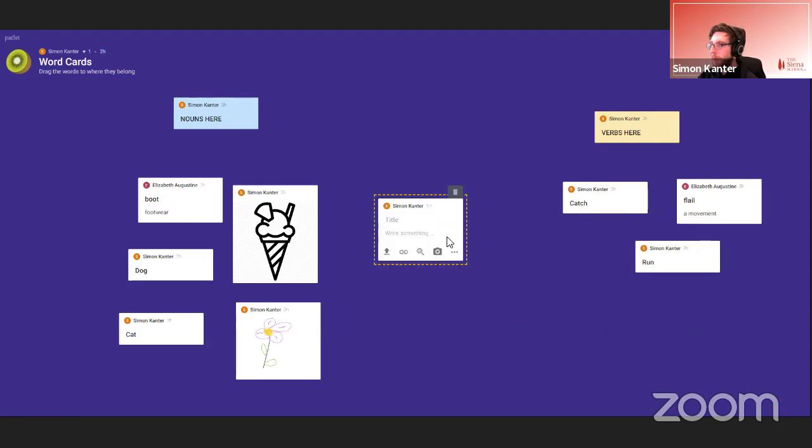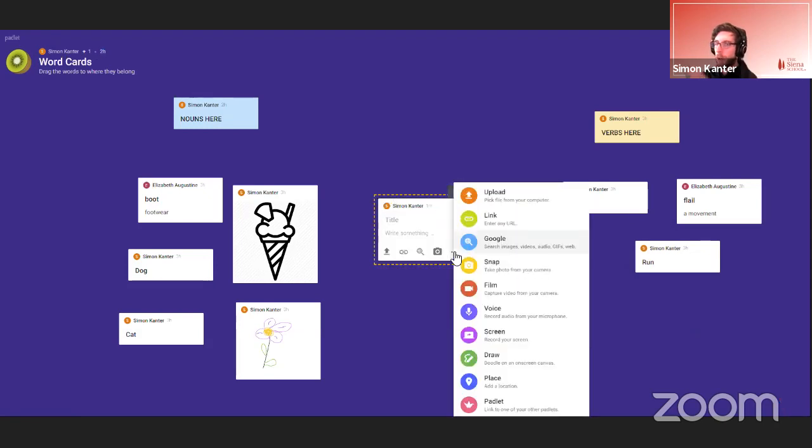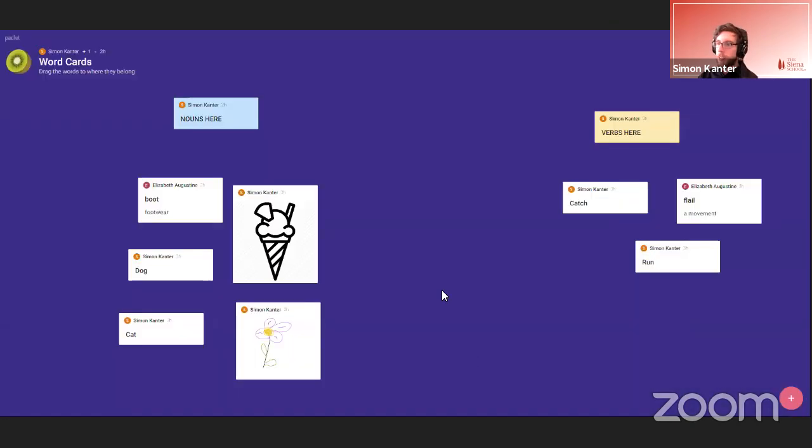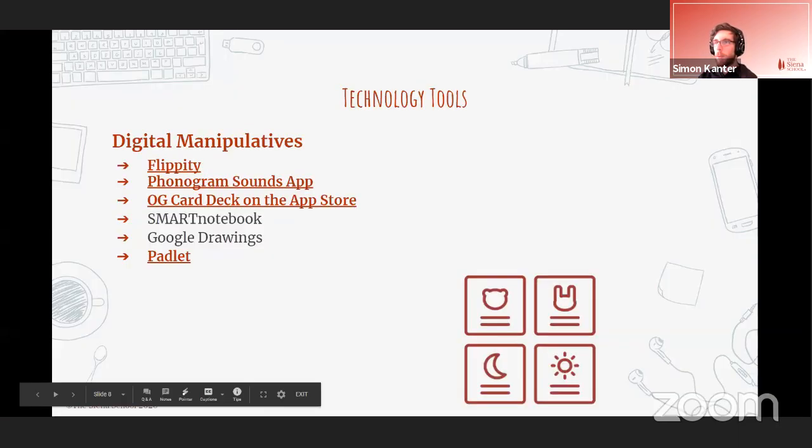And if you double click on the page, you can insert all kinds of content into the Padlet. You can make a link to another website, upload an image or a file. You can take a snapshot from your video camera or film a video clip. You can record just an audio clip as well, or do a drawing like I have with this lovely Mayflower. Artistic skills not included.